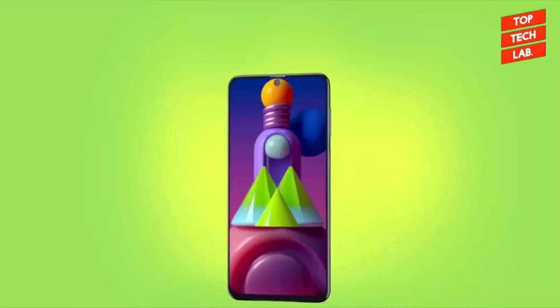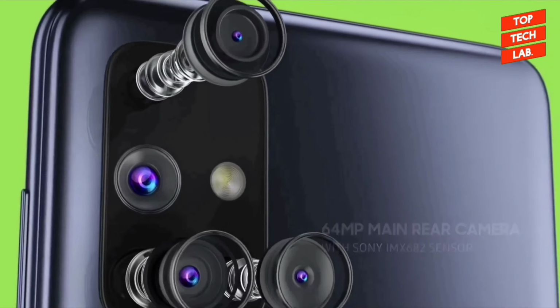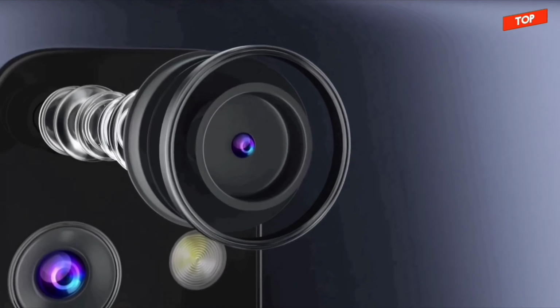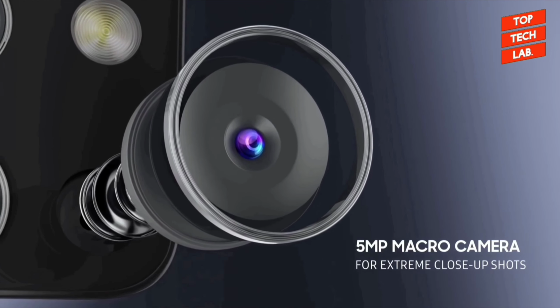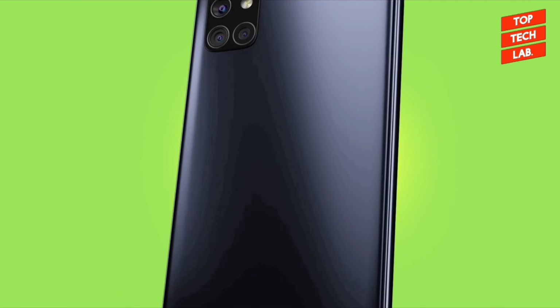Samsung has gone with a quad camera setup on the Galaxy M51 consisting of a 64-megapixel primary camera, 12-megapixel ultra-wide-angle camera, a macro camera, and a depth sensor. The camera clicked good photos in daylight, with abundant details. Photos clicked using the wide-angle camera have distortion at the edges.